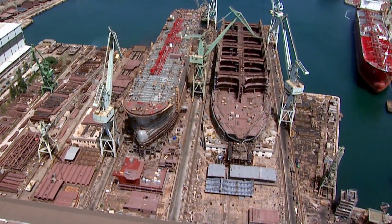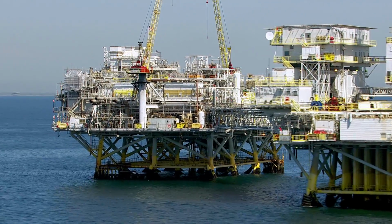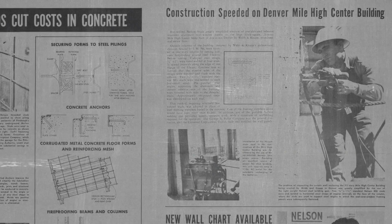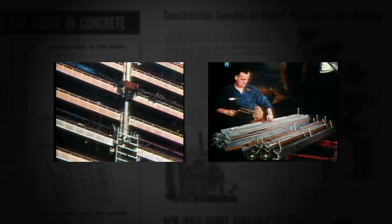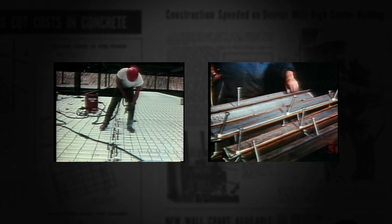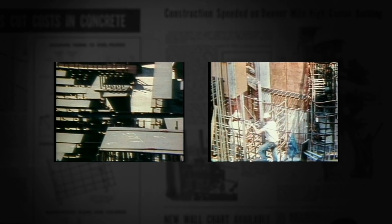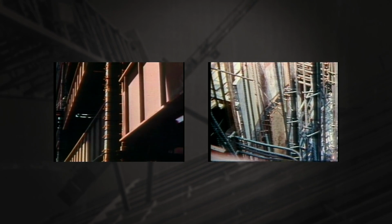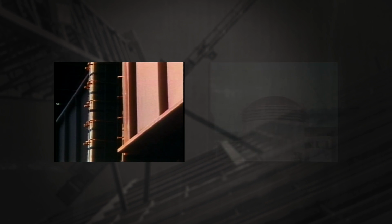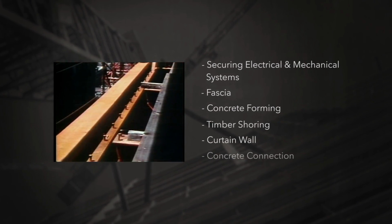From this beginning, Nelson stud welding has expanded dramatically within the ship industry and in thousands of applications in every major industry throughout the world. The construction industry was fast to adapt and expand the scope of the Nelson stud welding technique. By the mid-50s, the applications for stud welding in the construction industry had become virtually limitless. Thousands of buildings and bridges were built safer and stronger, with lighter and less steel, through the use of Nelson shear connector studs, which bond concrete to steel in order to develop a composite unit. Nelson systems also proved uniquely effective at other major functions, including securing electrical and mechanical systems, fascia, concrete forming, timber shoring, curtain wall, and concrete connection.